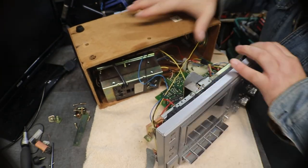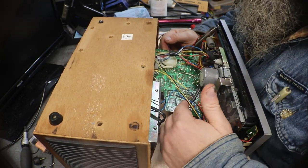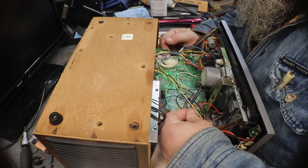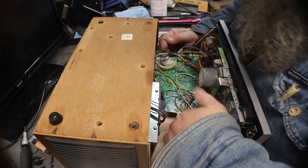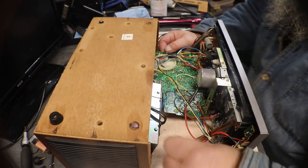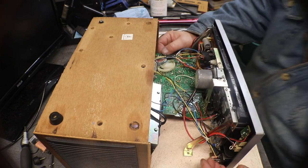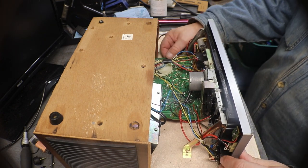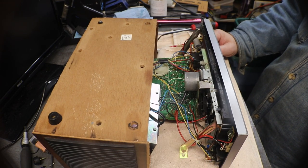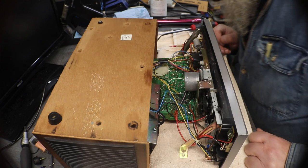So let's flip that back around. Now come up through here. Here. And there's our speakers. There and there, left and right. Okay, I'm gonna have to study this a little bit more and see if I can't figure it out. If not, this video is gonna be forever while I sit here and try and figure this out.